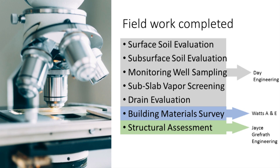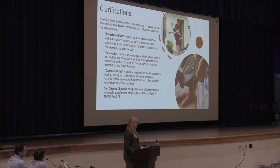Day Engineering completed the first part. Watts Architecture and Engineering completed the building materials survey. And J. Scriffeth Engineering completed the structural assessment. Before we move on, I wanted to clarify what some of the terms being used mean.